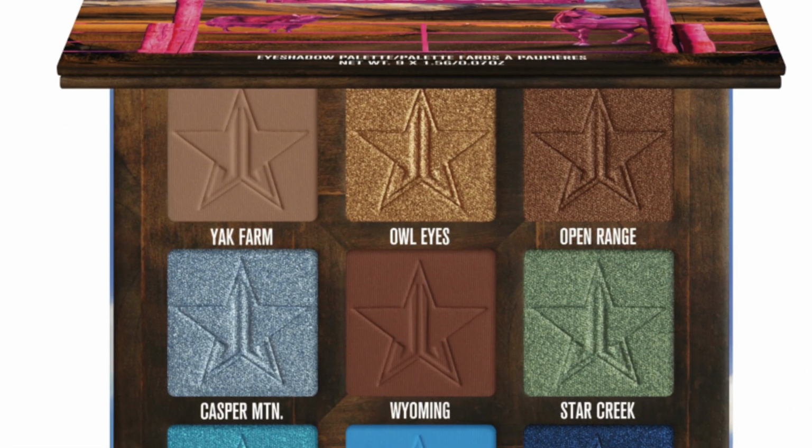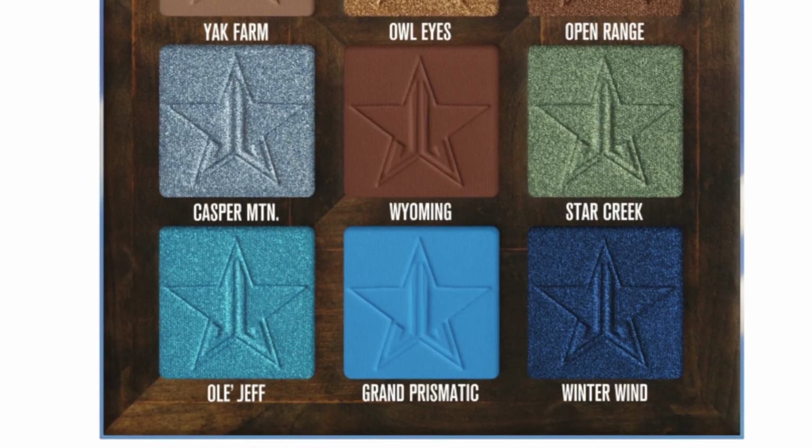Oh my God. Already this box is wow. Up next, the Star Ranch palette. This palette is absolutely stunning. Again, guys, they're keeping with including some really recent stuff. Jeffree has also included the Star Ranch palette. It actually made its debut in a mystery box.